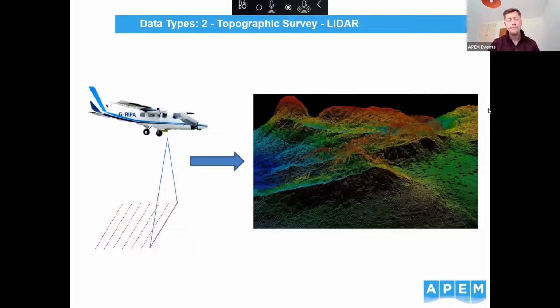The other one's LiDAR. LiDAR is an active sensor. It's a laser that comes out from the hull of the aircraft that pings the landscape, gets very accurate positional returns from the lasers, and that generates a point cloud of the landscape, essentially. The main difference between generating topography from photogrammetry and from LiDAR is that LiDAR can punch through the tree canopy, so we can get returns from the ground surface below a tree canopy, whereas photogrammetry can't. But there are other benefits going the other way, and I'll tease them out as we go.